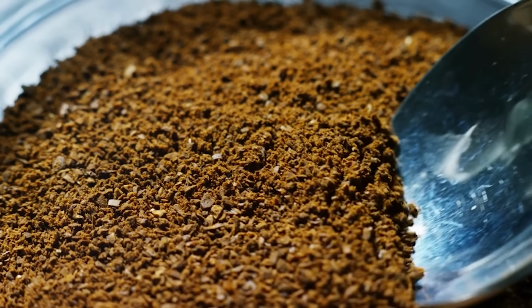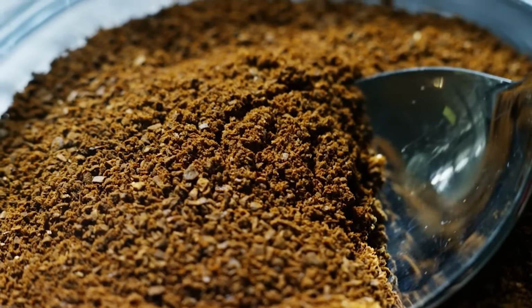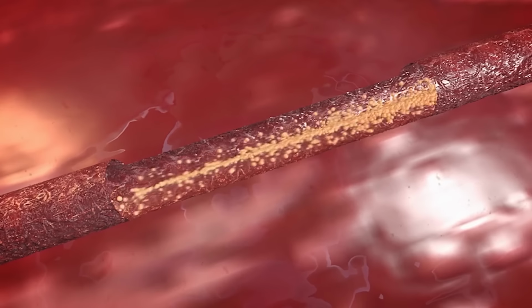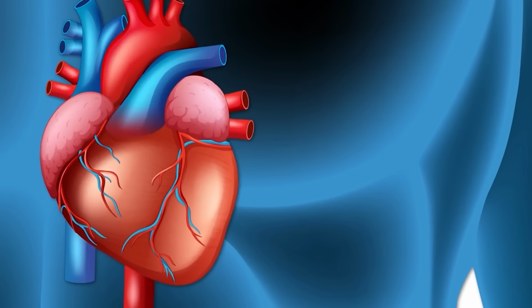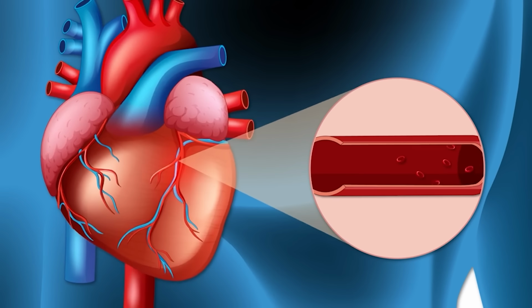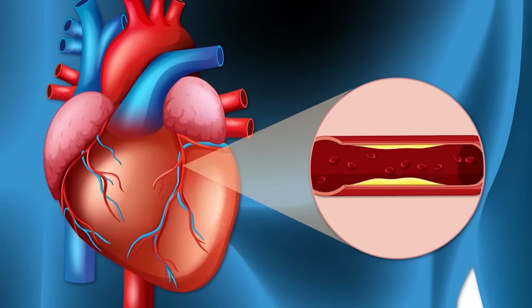Ground flaxseed, 1 or 2 tablespoons a day, is an easy addition that reaches 3 of the main things doctors watch when they think about clogged arteries. First, it supplies soluble fiber that helps lower LDL, or the so-called bad cholesterol, by trapping it in the gut, so some of it leaves the body instead of being reabsorbed.